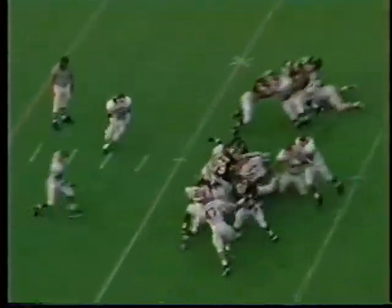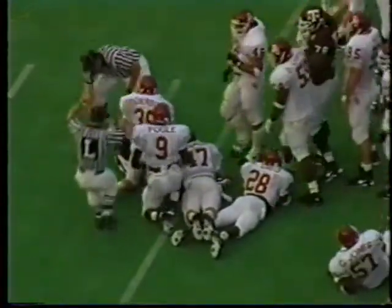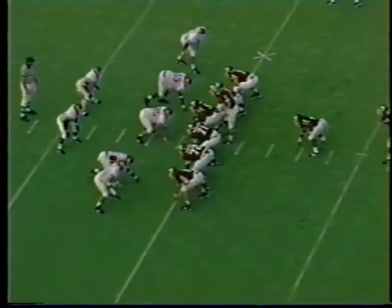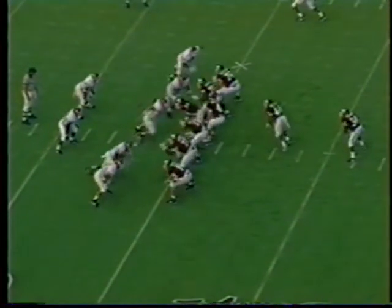Hand off to Leland. Looks for a hole. And he's going to be close. Well, I think he's got it. It depends on the spot, but I think he's got it. And the Aggies now. First down and 10 at the OU 34. This is a big possession. A&M ahead 19-14. Play action again.